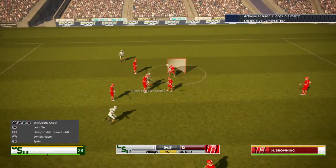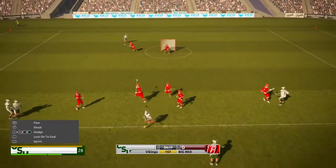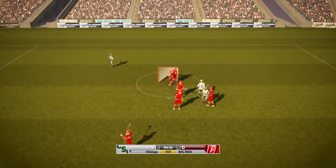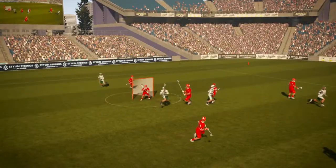Braswell. The ball goes to the ground. Nobody could seem to find the ball in that situation. Braswell will back it out. Dumps off to Wagoner, 23. What a rip. Gets it to Yarmick, who tight ropes the circle and gets a great goal there.